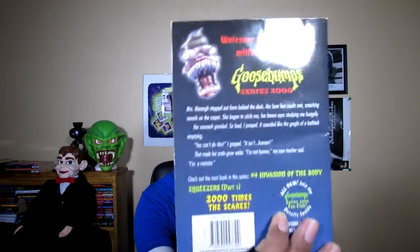This teacher has rows upon rows of teeth, and there's actually a sequel to this book, in Goosebumps Most Wanted, called Creature Teacher Final Exam. So that's pretty cool. And then there's the back, if you really care about that.